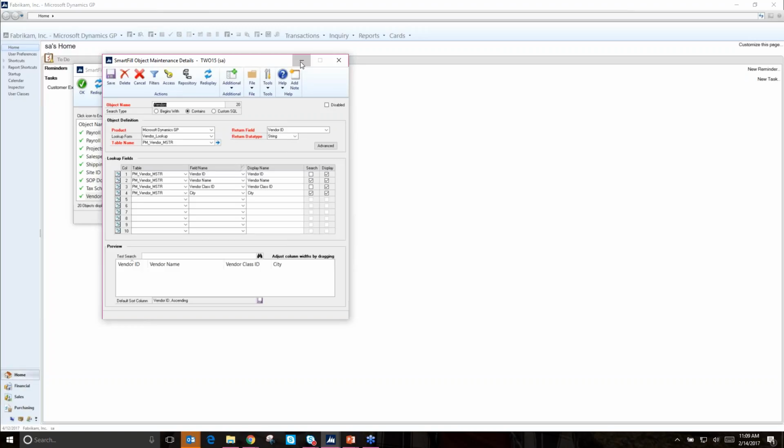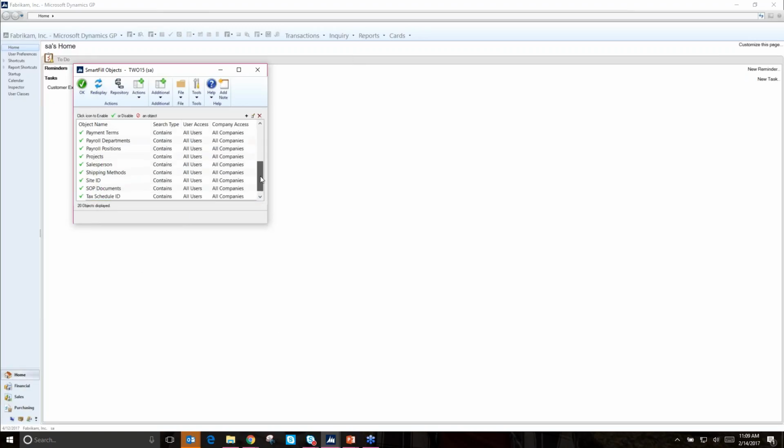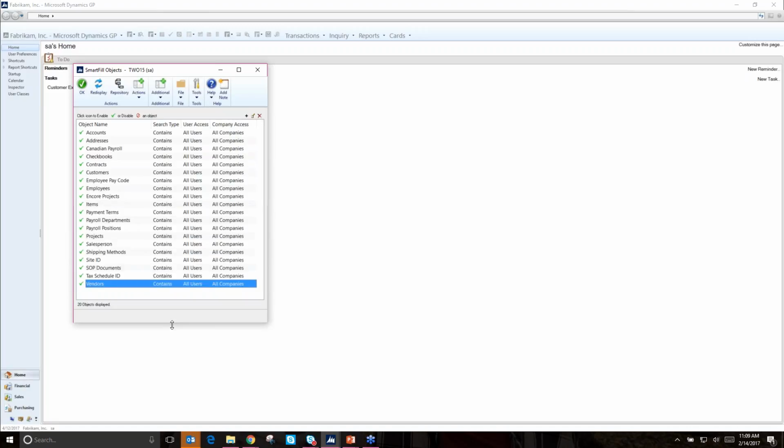So before I show you that, I'm just going to show you all of the objects. So these are basically the places that you search that SmartFill is already working. So it comes with 20 already set up pieces, and then you can just tweak these the way that you want to or create your own. So if you guys have third-party products, maybe you're using a Key2Act product or a collections management or multi-entity management, something like that, those are super easy to set up.